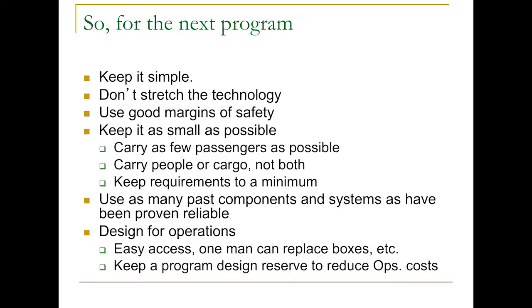Keep it small. Carry as few passengers as possible. Carry people or cargo, but not both. Keep the requirements to a minimum. Use as many past components and systems as have been proven to be reliable.